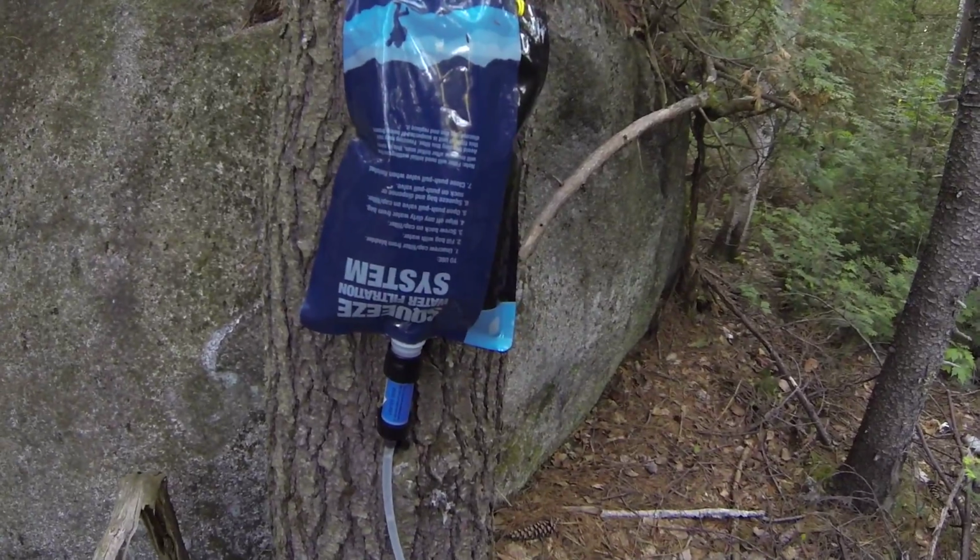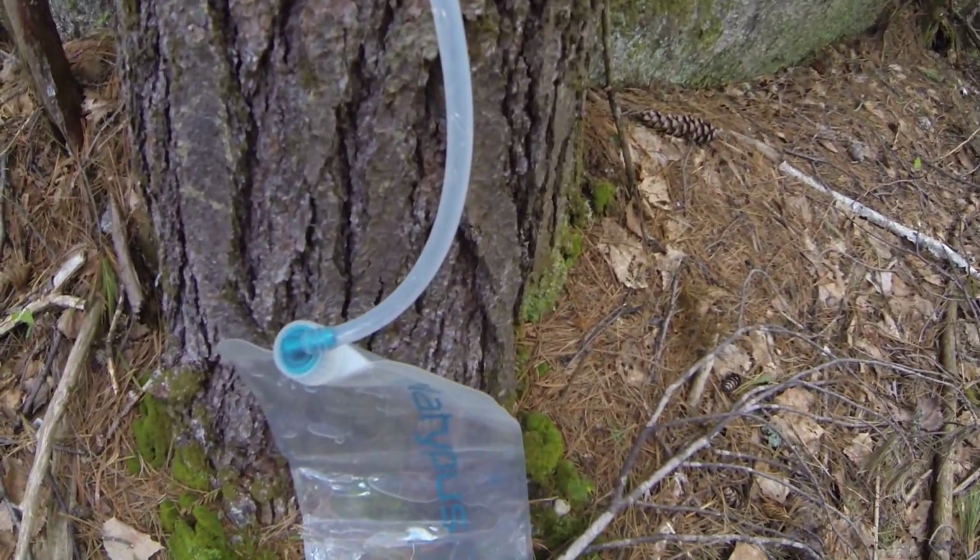It's a little bit slower than squeezing. I've had it up here for, I don't know, a minute or so. So it's not quite as fast as squeezing, but it's 100% less annoying and less of a chore, if that makes sense.